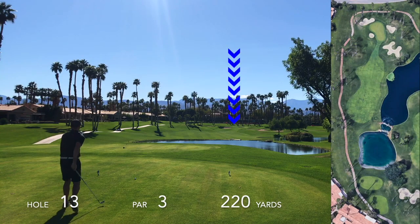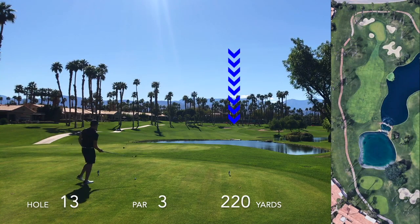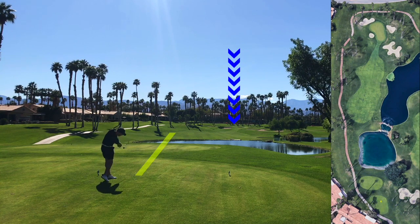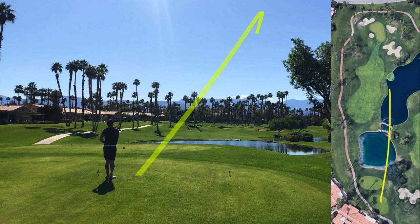Hole 13, this is the longest par 3 on the golf course, a very difficult par 3. This is a full 4-iron here. I catch this one just a little bit high on the face, but it's working out just a little bit short of the green.